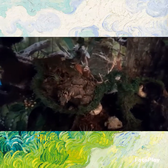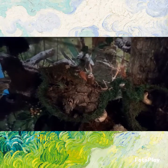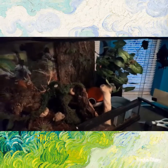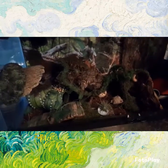He's eaten well in here. He's shed well in here. It's so much easier to keep up the humidity and stuff. So I hope he likes his new finds. I think they're pretty cool. I'm gonna give it a spritz down to raise up the humidity in here, and then yeah, had a pretty good day at Repticon, buddy.